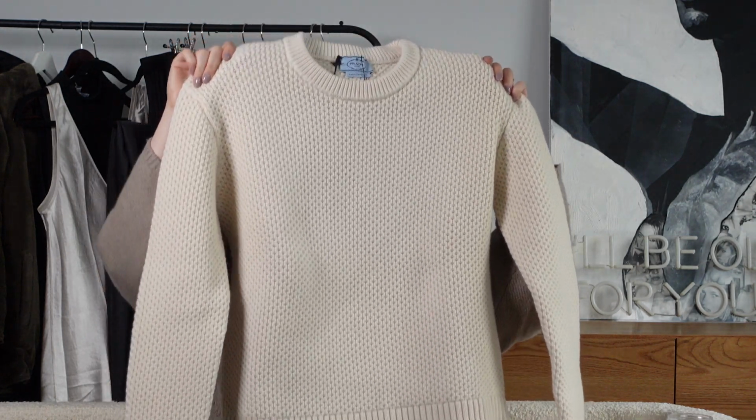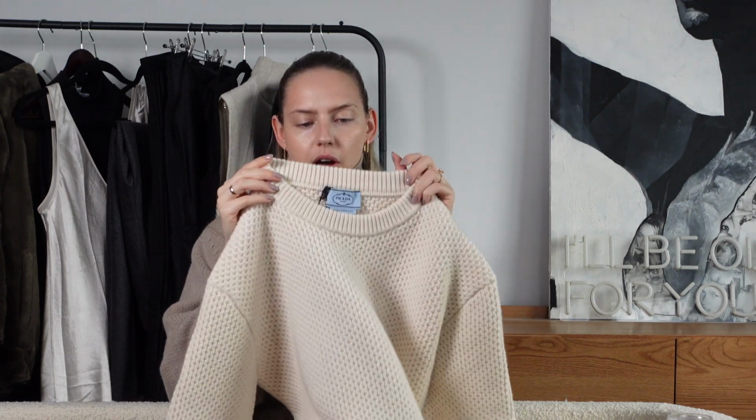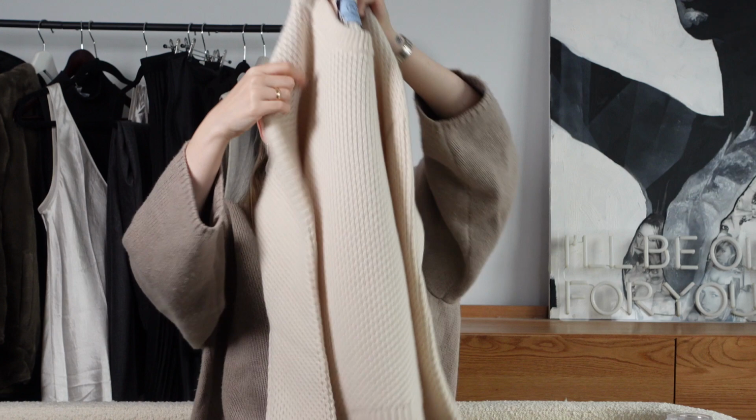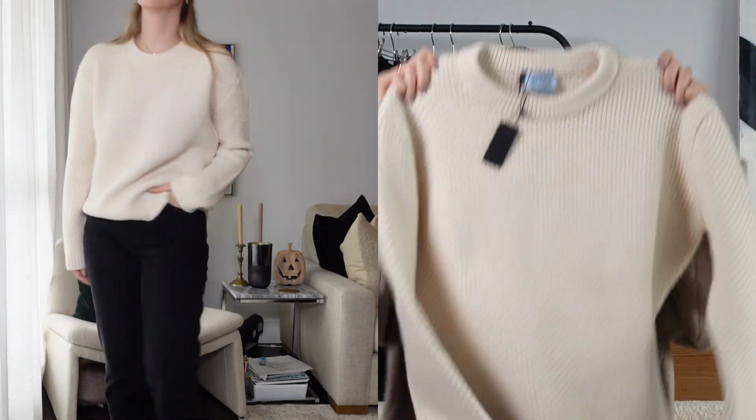like the oversized look, and it has this waffle knit and then more of this ribbed knit on the neck, the sleeves, and the bottom, and it feels so wonderful. I didn't even say where it's from. It's from Prada. So I purchased this beautiful sweater from Prada. Can't even tell you how much I spent on this because it's ridiculously good. I spent $385 on a wool cashmere Prada sweater.